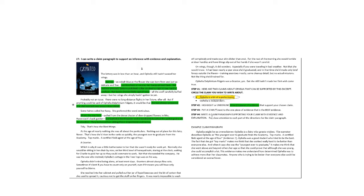Okay. And step 4 now is to write my claim paragraph. So I'm going to use this claim. She's a bit of a perfectionist. And this middle piece of evidence right here. And now my job is to write a paragraph explaining why this sentence of evidence helps support my claim that she's a perfectionist.